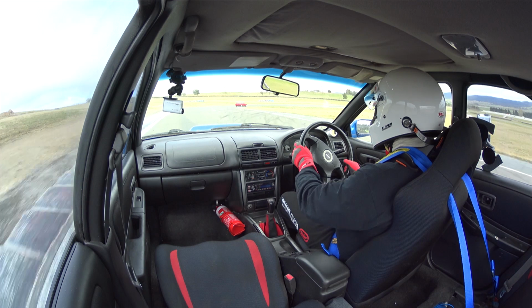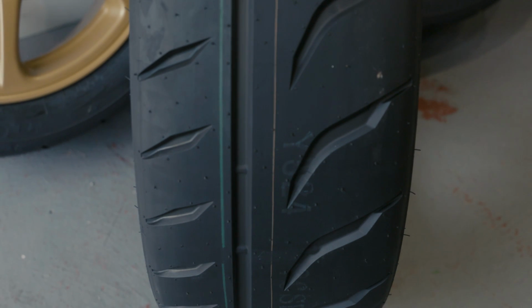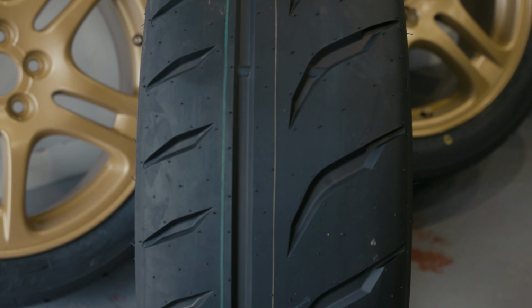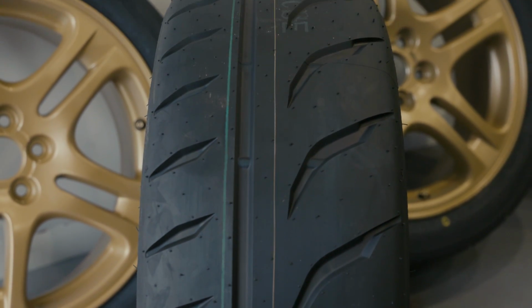So we decided this was a great time to do a tyre test because we want to prove to you once again that tyres probably have the biggest influence on the performance of your car. And in fact, I'll go as far as saying that dollar for dollar, what you spend on your tyres will give a bigger improvement to lap times and performance than money spent anywhere else on the car.